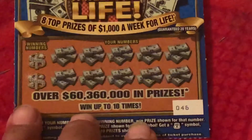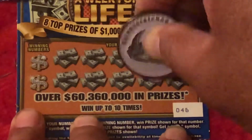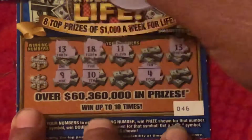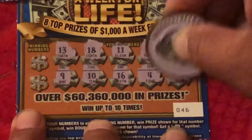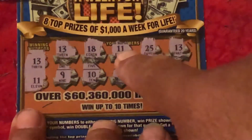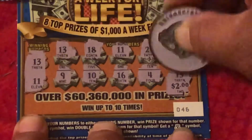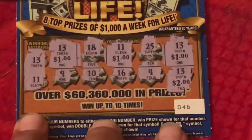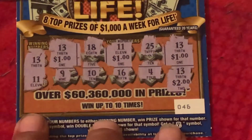Ticket number 46: 13, lucky 13, Baby Doll's 4, gambler's 11, number 10, lucky 13, number 9, 18, 16, 25. Oh, we got two 13s. Oh, three 13s. All right, so we already know 13's a winner, and 11. We got 4 matches right now: 1, 2, 3, 4. $5 winner. All right. 3, 13, 11. Yes, $5 winner. Nice.